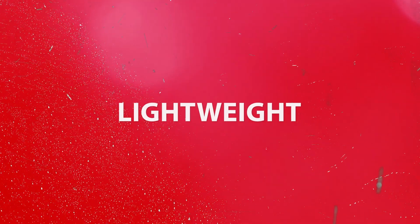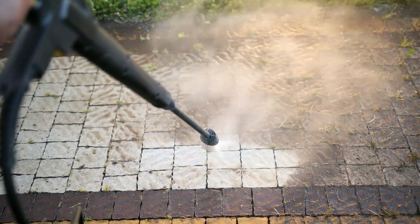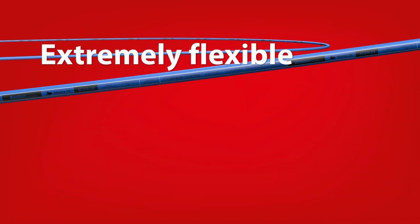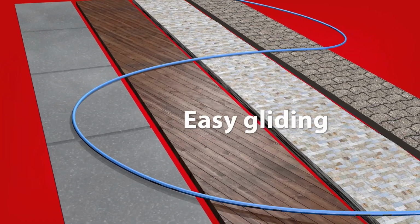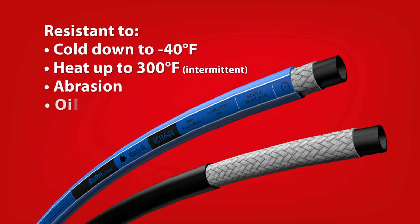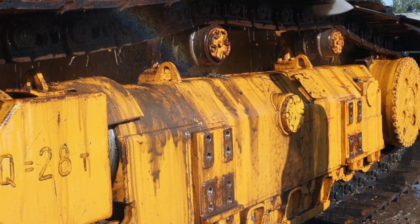Are you ready for it? Because the pressure is on, and Danfoss has launched a 4K, 7K pressure washer offering that is blasting away the industry standard in every industry where it matters. How flexible? How smooth? Danfoss's uniquely formulated rubber cover glides wherever you want it to go, and you already know that every Danfoss pressure washer hose is engineered to withstand some serious punishment.